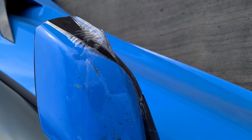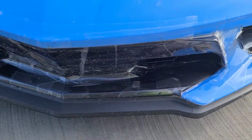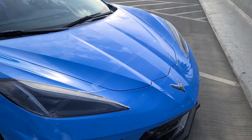You can see the track wrap on the mirror here, and all the bugs on the front of it here, and you can see the track wrap right there. As soon as I get back to Seattle, we're gonna get the real PPF on here. I haven't decided the brand, either XPEL or STEK, and then we're gonna get full ceramic coated paint correction.